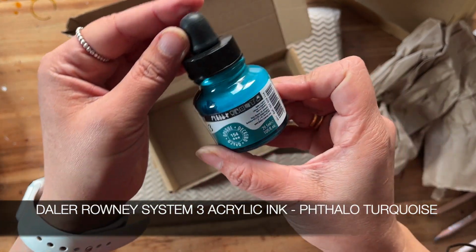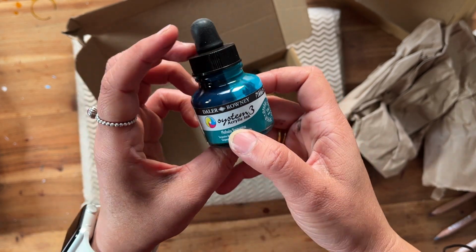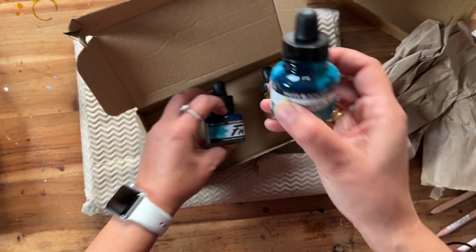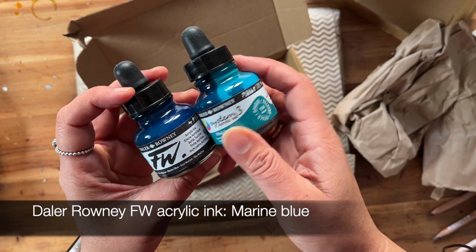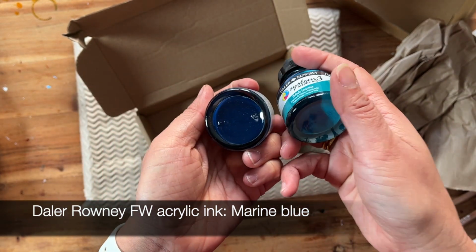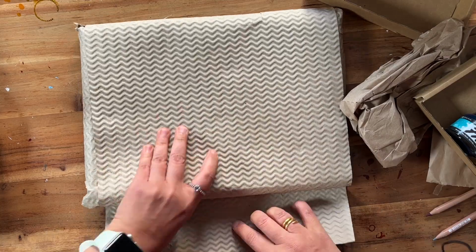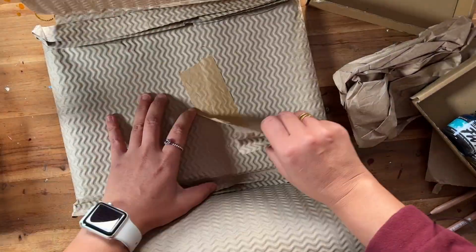And this one, oh my gosh, look at that blue. It's actually phthalo turquoise. That's pretty amazing colour. This one is slightly different. This one is marine blue, so it's a lot darker. I'm really hoping to create some sort of sea life pieces with those. And this final one, I've wrapped this up rather well.